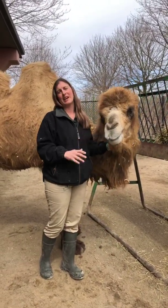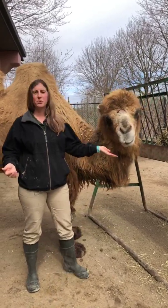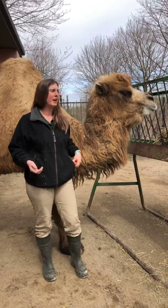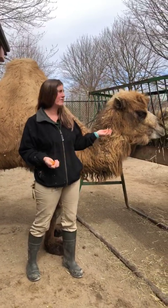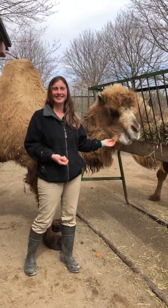So you always want to be careful. We're always very careful when we're walking around our camels. But these guys are pretty good at defending themselves. They're also really known for biting and spitting to help protect themselves, or if they're just arguing and fighting with each other. So that was the next question. They want to know about the camel spitting.